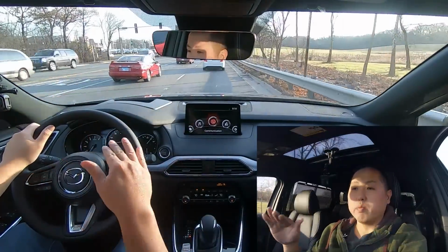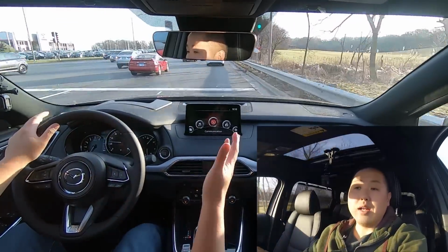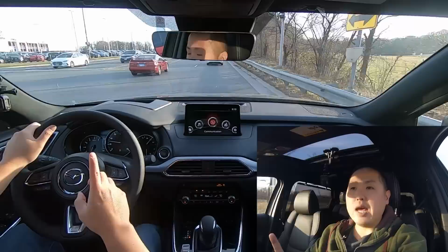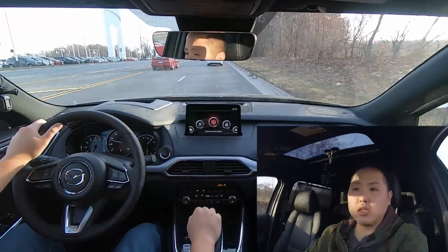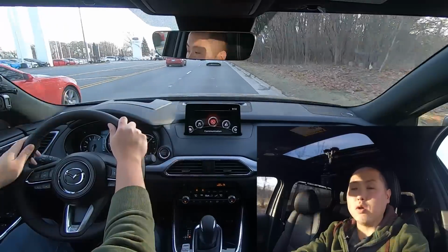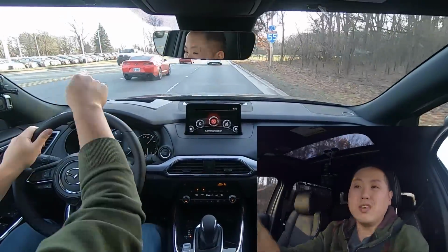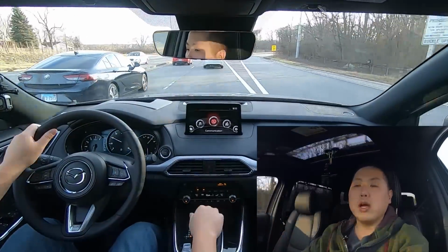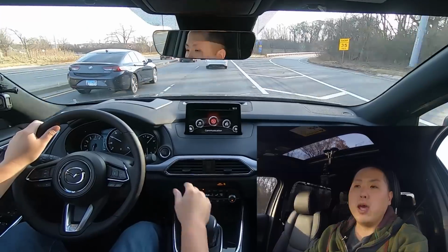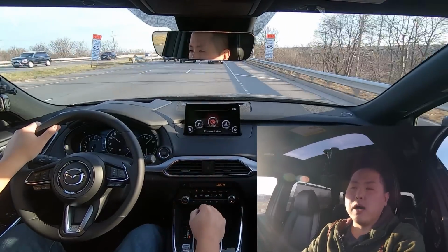The heads-up display, I left it on. It is very bright. It's in my face, in the windshield, and it's nice because one of the things that I love about the heads-up display in Mazdas is the blind spot monitoring. Rather than having to look on your mirror for it, you could actually see it in the heads-up display if there's something to the left or right of you, and you don't even have to turn away. So I love that.